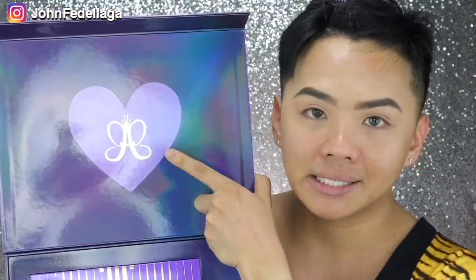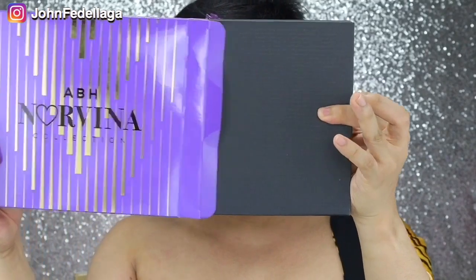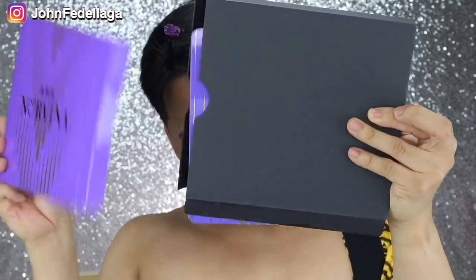Now, when you guys open this PR package, you will notice this heart na merong logo ng Anastasia Beverly Hills. Then, sa loob, you will see Norvina's palette, which is the Volume 1. So now, let's open this right here. So may box pa siya na color black. I think para lang to secure it and hindi masira yung palette. And then there's this square paper where it says the shades, I guess, and yung mga claims ng mga shades. Sabi dito, warning: not intended for use around the immediate eye area.